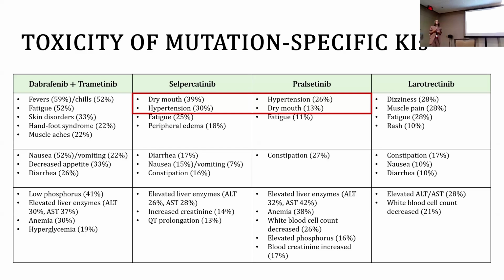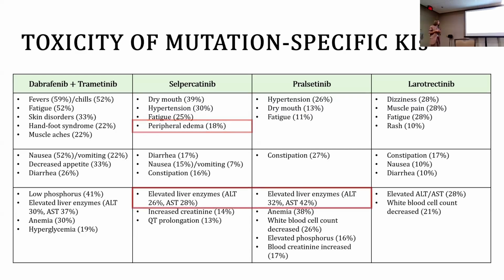For the RET inhibitors, so pralsetinib and selpercatinib, the main side effects clinically that patients are going to experience are dry mouth and hypertension. We also see some swelling with selpercatinib. And then again, we have some abnormalities in the labs, mainly elevation in the liver enzymes, and also decrease in the blood counts for pralsetinib.